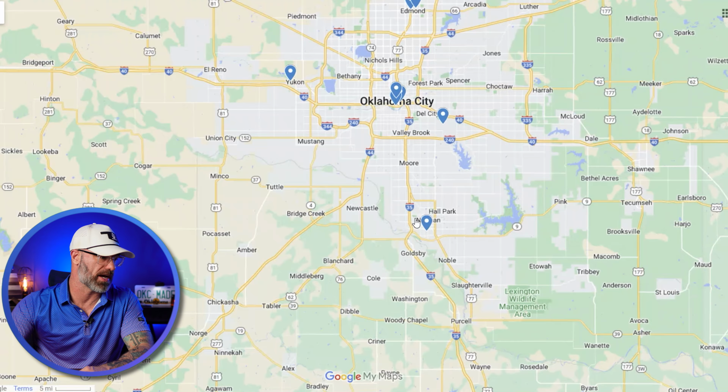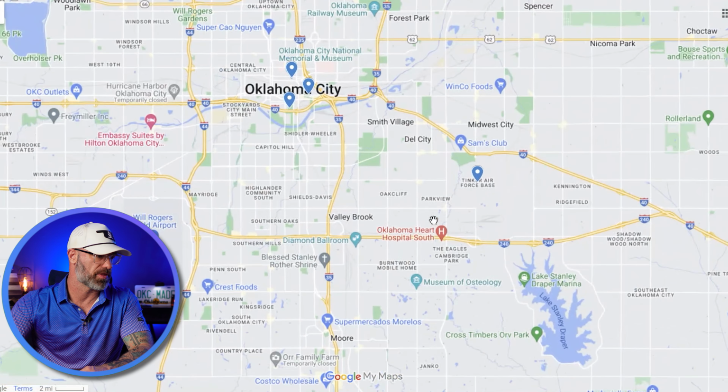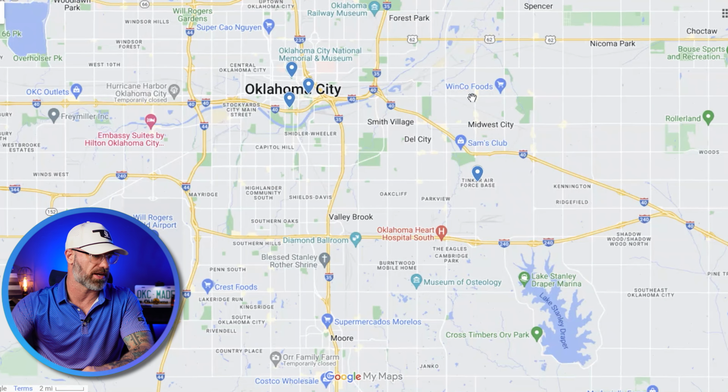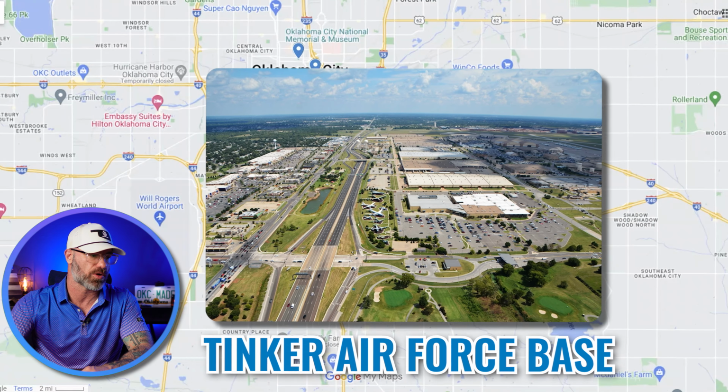All right, now let's drive back up I-35 and we'll get back near the main part of the city here. A couple things to note. Over here you've got Del City and Midwest City. They're sister communities there as well. And one notable thing about that area is you've got the Tinker Air Force Base.